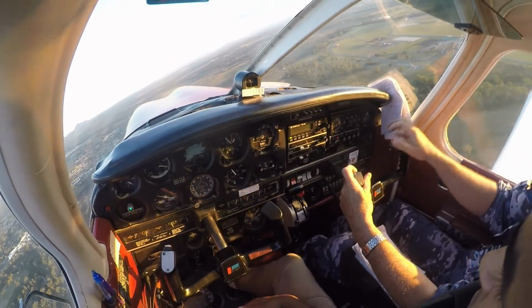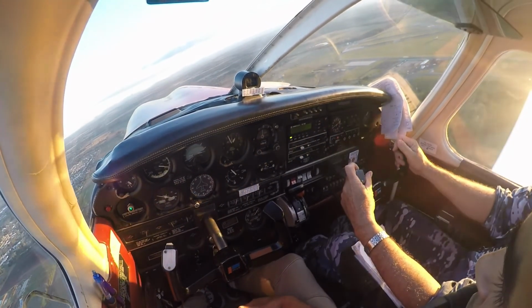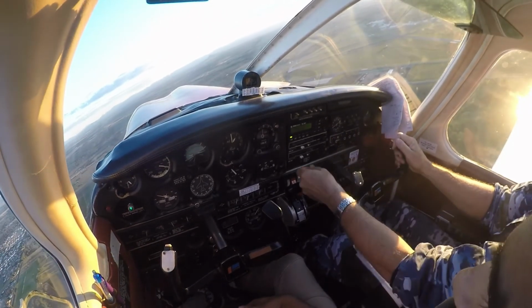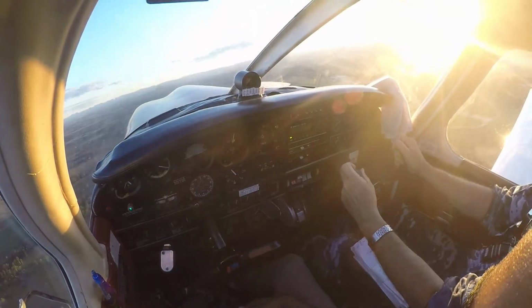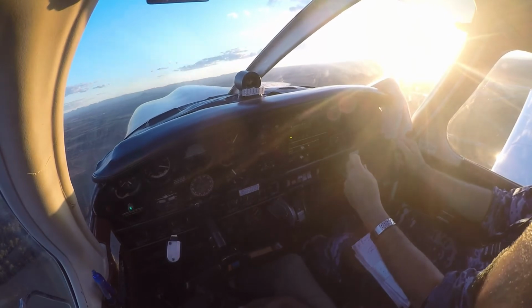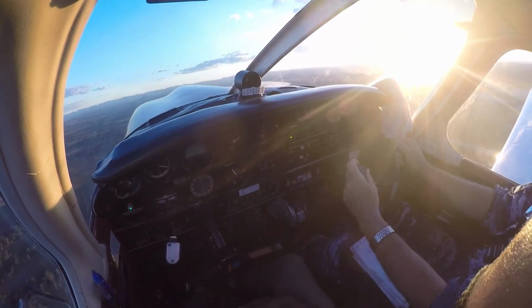Heavily approach, Mike Alpha Juliet, 1000, right turn on climb 1500. French, Mike Alpha Juliet, radio check. Mike Alpha Juliet, Amberley approach, readability 5. Mike Alpha Juliet.